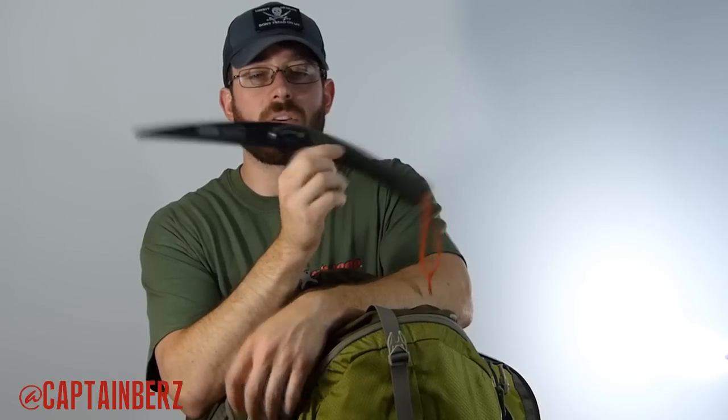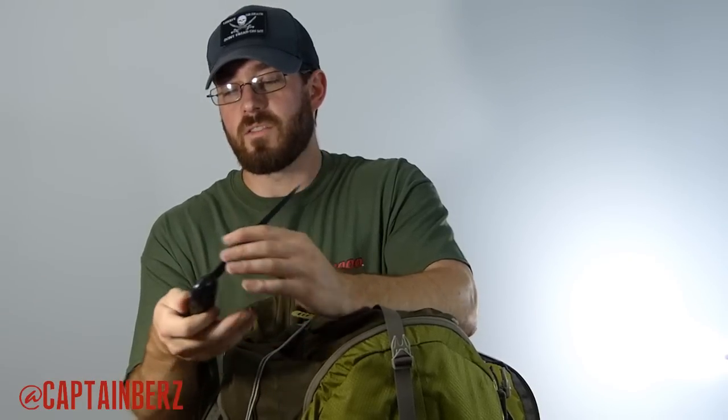This little saw, which is the Bahco Laplander, I've had for a few years now, and this is without a doubt the best saw that you could probably get. It's better than the Stanley, which I was touting a couple years back, because it's so compact, and it does cut extremely well, so I always have that with me.